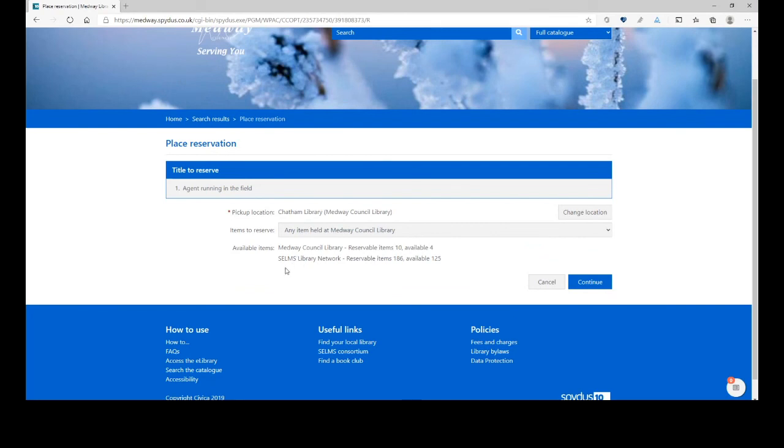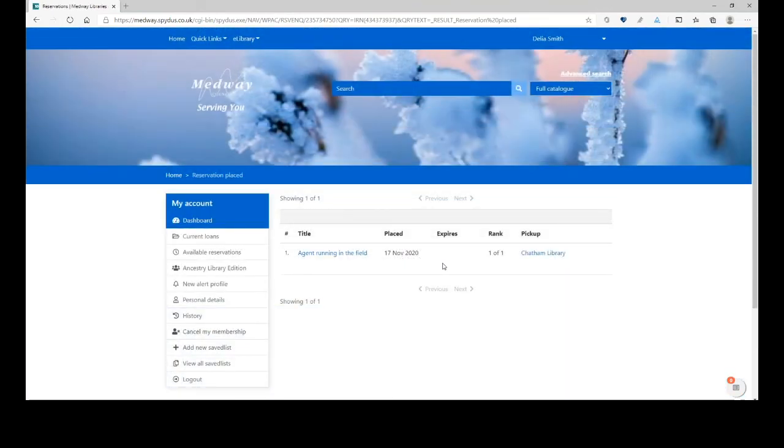It also tells me that in case there is nothing available and I still want that book, in the Select Libraries Network, which means in other authorities, there are 186 copies of Agent Running in the Field and 125 at the moment available. Okay, if I'm desperate, I might do that, but there are 4 available now and that's what I'm going to do. I'm going to continue. The pickup location is again Chatham Library, and that's where I wanted it to arrive, and I'm going to continue. Great. All reserved.